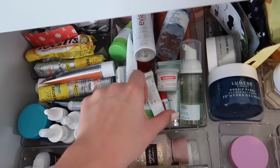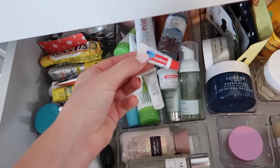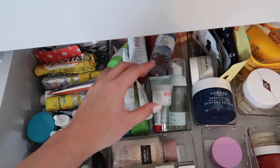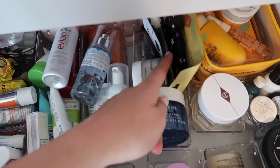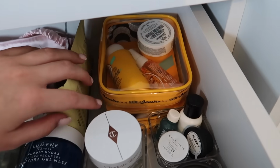This is my little holiday section, so all my minis. When I say minis, I literally mean minis. Look how tiny. And the Sudocrem is so small. Many little perfumes, shampoo, shower gels. This little section is all my face masks. And then I've got 2 Sol de Janeiro jet sets that I'm saving for holiday.